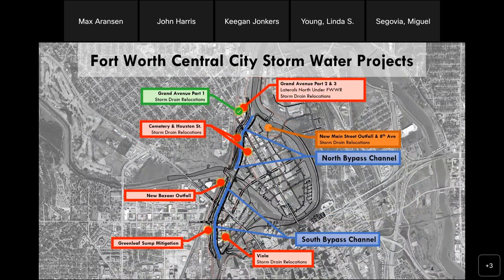If you look at our screen right here, we've got a number of projects on here. All of these are stormwater relocation projects. Our project is shown here in orange. We've got a number of other projects shown in red that are currently going to be starting construction this year or plan to start construction within the next few months. We've also got one project that has been completed, shown in green. There are two bypass channel portions within the Corps' scope: the north bypass channel, which this project is directly tied to, and the south bypass channel, which has three other projects associated with it.